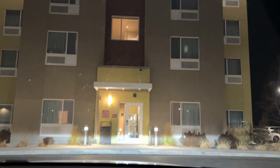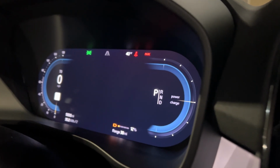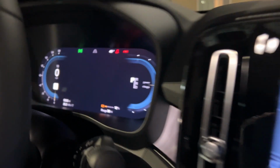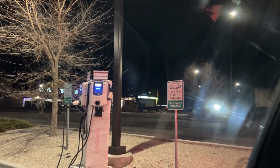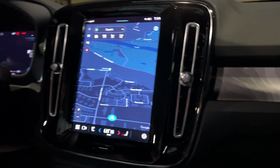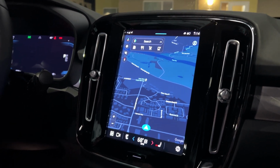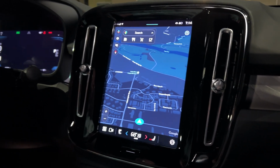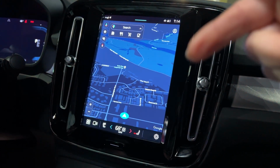All right, I just wanted to verify we made it to our destination. We are at our hotel. We have 12% of our battery left and 30 miles of range. We actually did it. And I will point out, it looks like there are 4 chargers here, and they all appear to be working. So yay, us. We made it. We had 12% battery. Didn't doubt it for a minute. Didn't have to sweat at all. I actually, again, have to stress how impressed I am with the range estimator that Volvo has put in here.